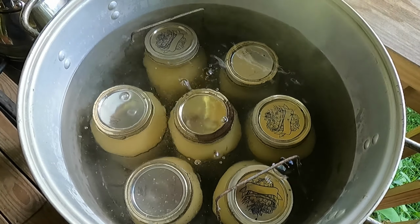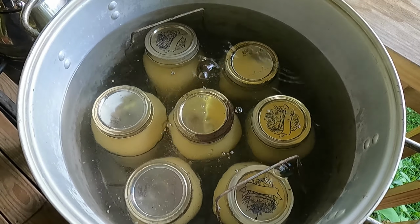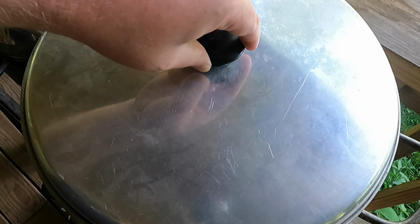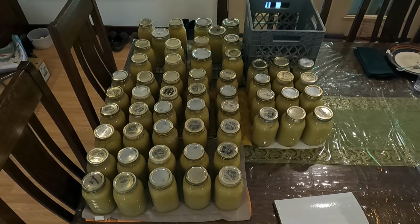Getting ready to boil. For processing today, and it'll take the better part of the day, probably be about end of the day by the time we get done. And like I say, that's just our first tree. We have 2 more just like that to process in the next week here, and then we'll have 3 more to do this fall. And here is the fruits of our labor, all our jars of applesauce.